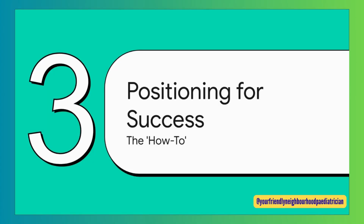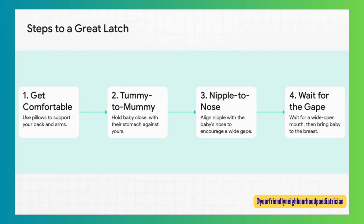Okay, so knowing what a good latch looks like is one thing, but how in the world do you actually make it happen? Well, this is where we get practical. It all comes down to positioning, getting both you and your baby set up for success from the very start. Let's break it down into 4 simple steps. First, you get comfortable. Seriously, build a pillow fort around yourself if you have to. A relaxed parent makes for a relaxed baby.